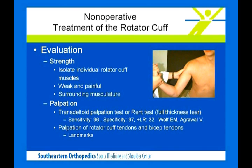Obviously, strength is a key ingredient in the evaluation. You can isolate a particular rotator cuff muscle that's involved, painful, weak, and then really being thorough and looking at the surrounding musculature too, not just that which affects the glenohumeral joint directly, but those surrounding it as well.